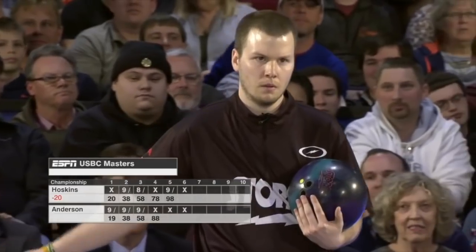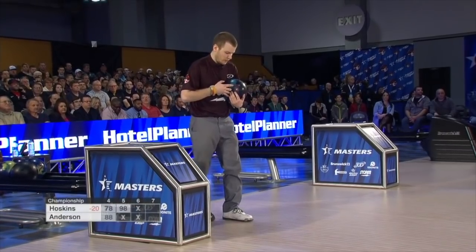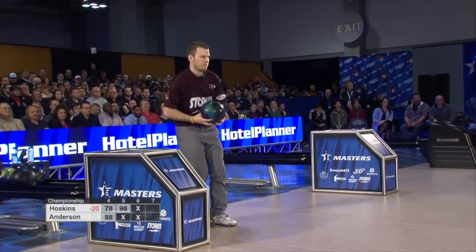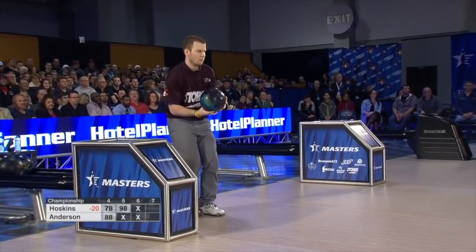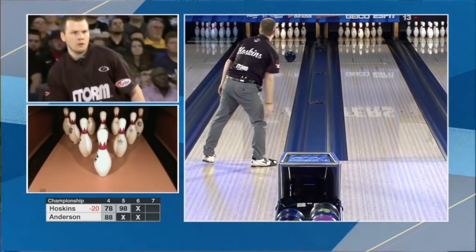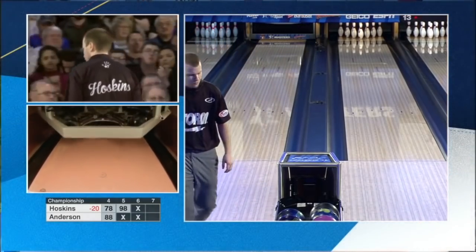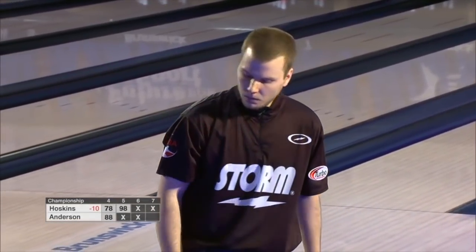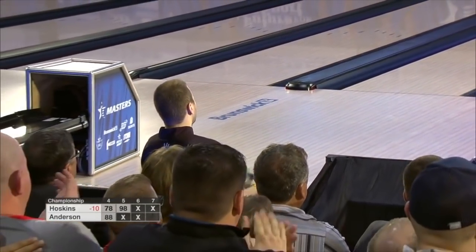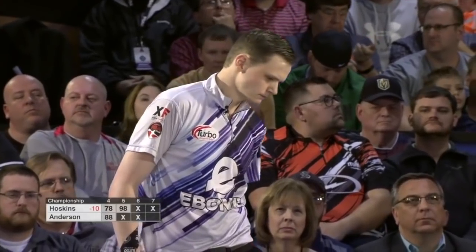I'll tell you what, though, as a player, if I was Alex in his position, I'd be a little concerned. I'm starting to think that now is must-strike territory because Andrew Anderson looks like he's got a great reaction now. Okay, no problem. Apparently, Hoskins is getting a great reaction as well. So both players now in complete control of their games. We may end up having a strike fest here to decide the USBC Masters.